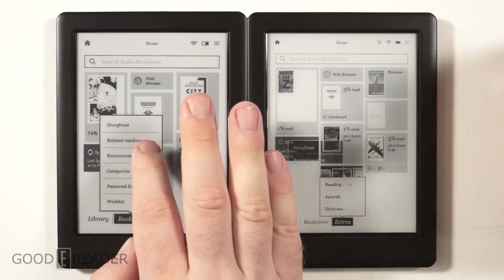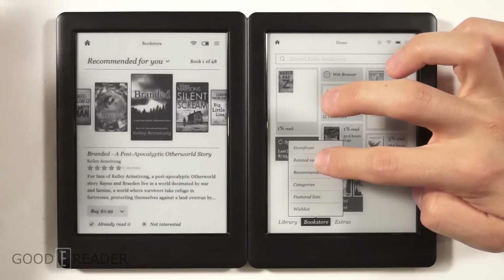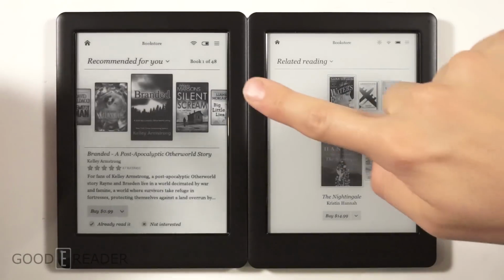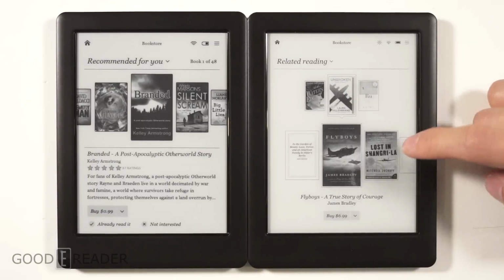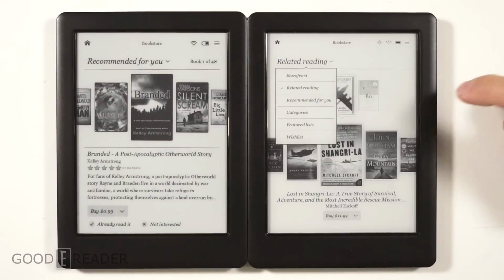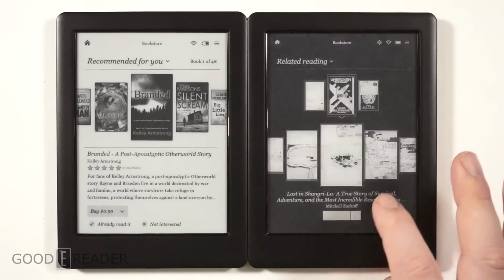No. Ew. One thing about the store that I've always liked is a lot of the sort of ebook discovery type of things. So you have things like recommended for you, and related reading, which will look at the book you have on your device, that you purchased from Kobo, so it doesn't read side-loaded. Yeah. And then it'll give you recommendations on that, recommended, storefront, all that kind of stuff.